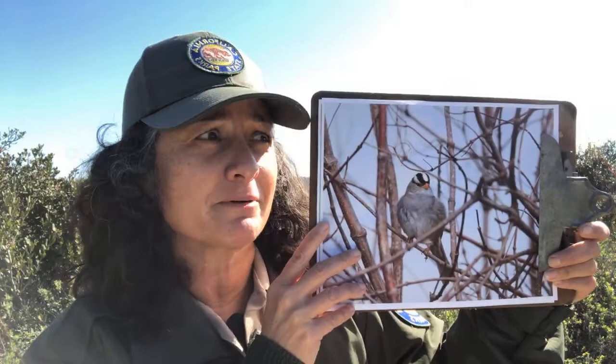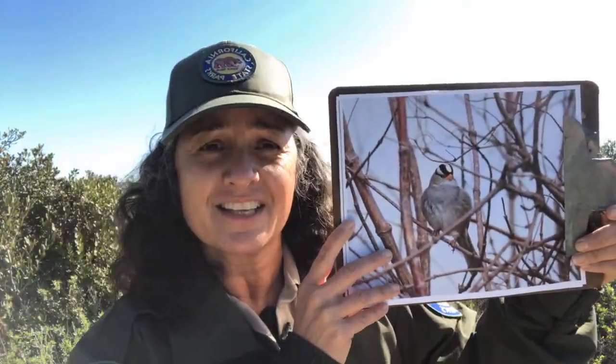Did I mention that there are hummingbirds just zipping around all over the place? There's been a lot of hummingbird activity here and at home at my house.